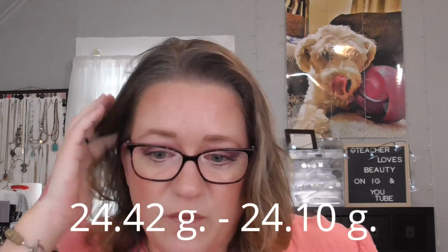And this went from 24.42 to 24.10. And it's just a clearish, maybe it's got a little nude tint to it, like a brownie nude tint. So yay, it's done. It went down in weight.